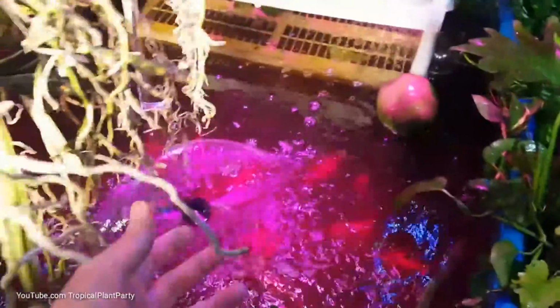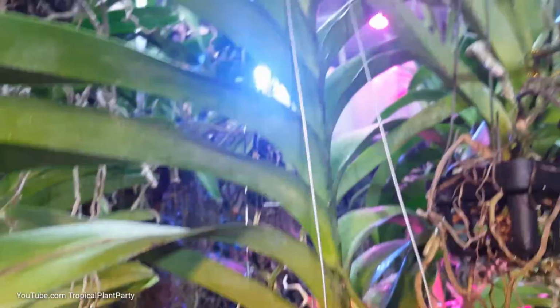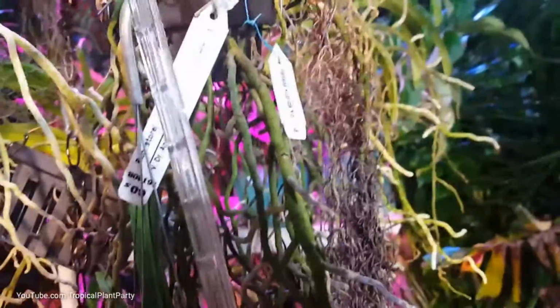In one of my previous videos, I did talk about why I had this pond out here. Basically, it helps keep my plants healthy. It has lots of good stuff in the water, so I don't have to worry about fertilizing quite so much. But it is lacking in certain nutrients and minerals, such as calcium and magnesium.